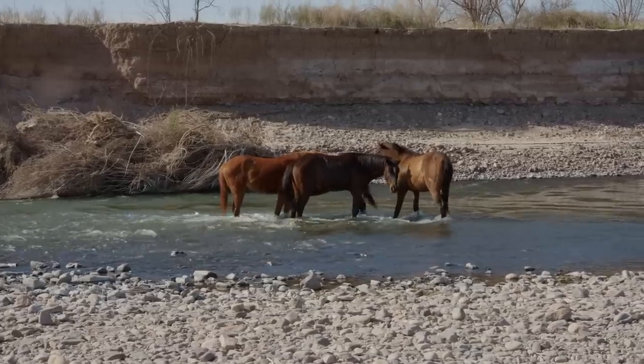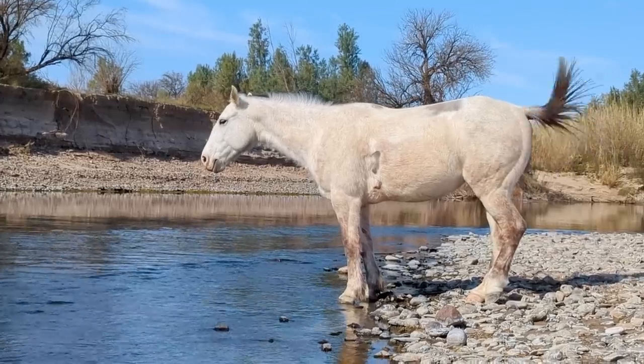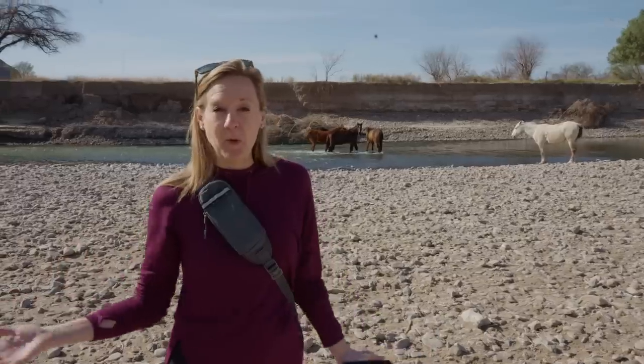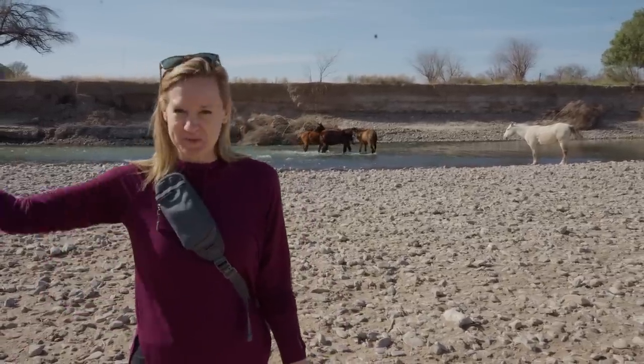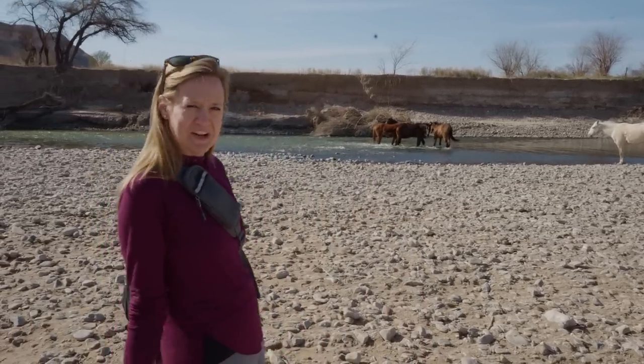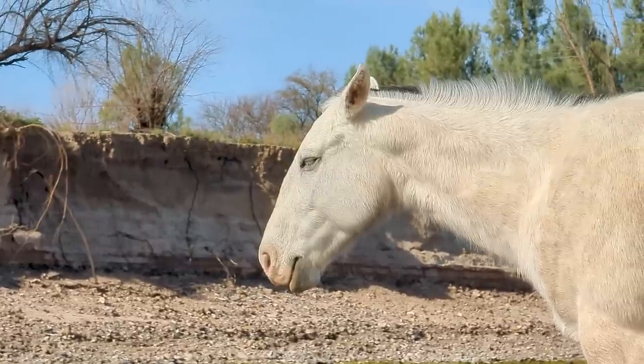So Ranger Christy confirmed these are not wild horses. There aren't wild horses here. Most likely they belong to somebody in Mexico and they just kind of roam, and then they'll either come look for them or the horses will go back to their home. But they're down here drinking water and just enjoying the morning like us.